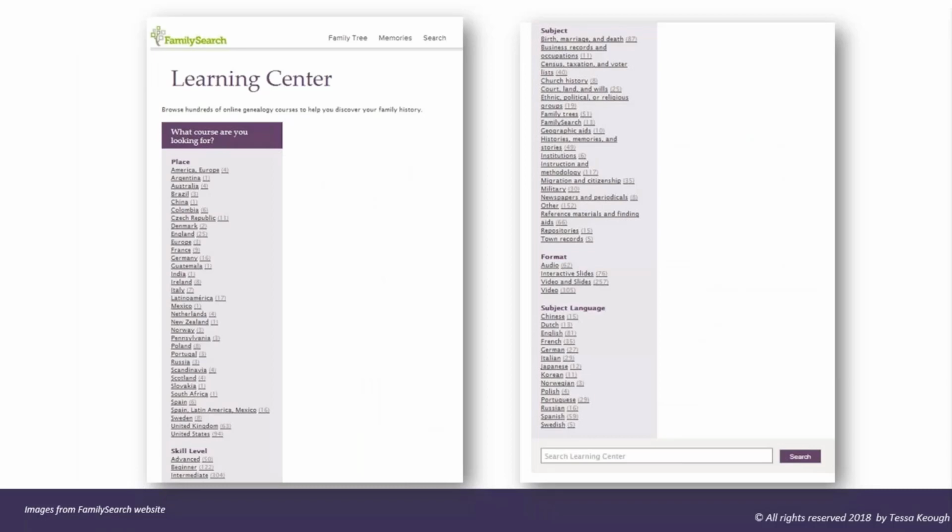number one, because I think they're very well done, and secondly, because they're free. You can choose courses based on place, skill level, subject, format, and even language. They teach to all three learning styles, so whether you want to listen, watch, or watch and do, it's all available. You can also take the courses on your own schedule and at your own pace. And finally, questions, comments, and assistance are often only an email away. FamilySearch is really, really helpful about getting back to you.